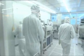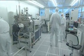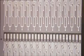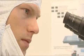It's here in this Pura Snow lab that the Pronano cantilevers are produced. Researchers wear impeccably clean lab suits so dust won't damage the nano needles, which are invisible to the naked eye.